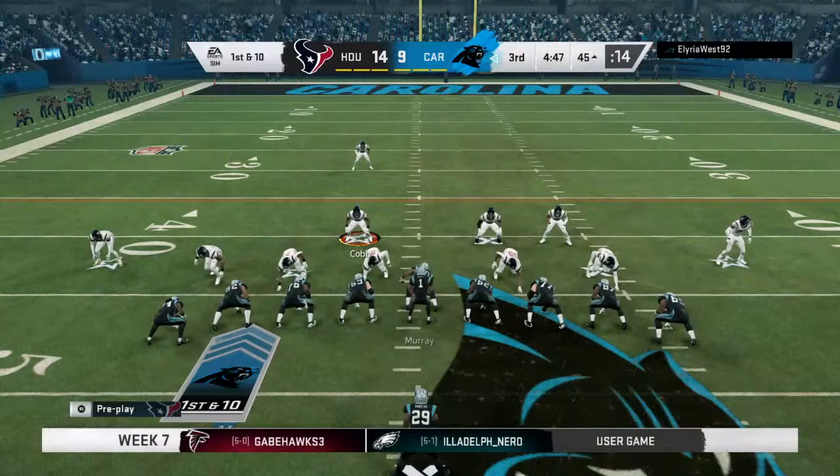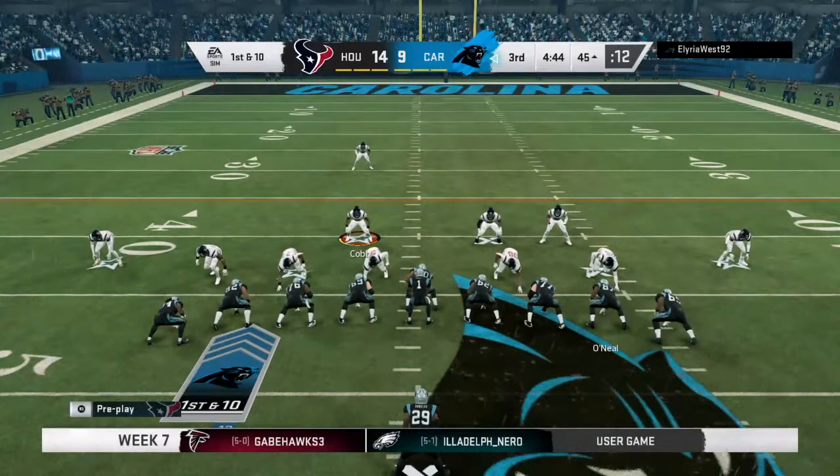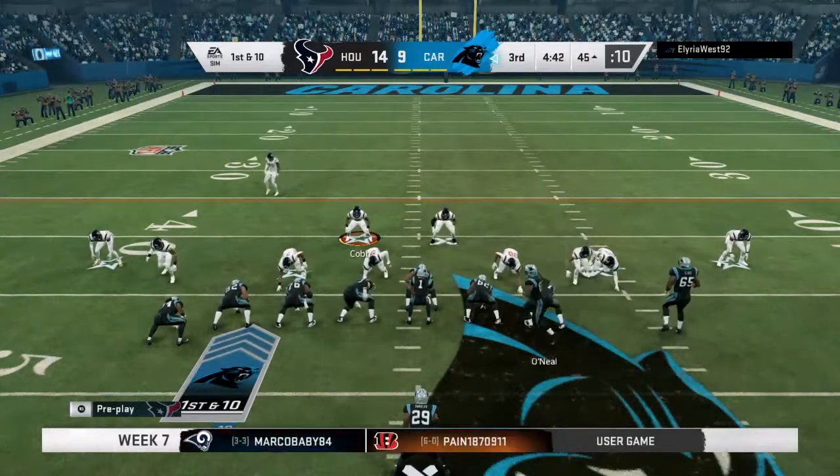Hey, switch gears, switch gears. Go, go. Motion.